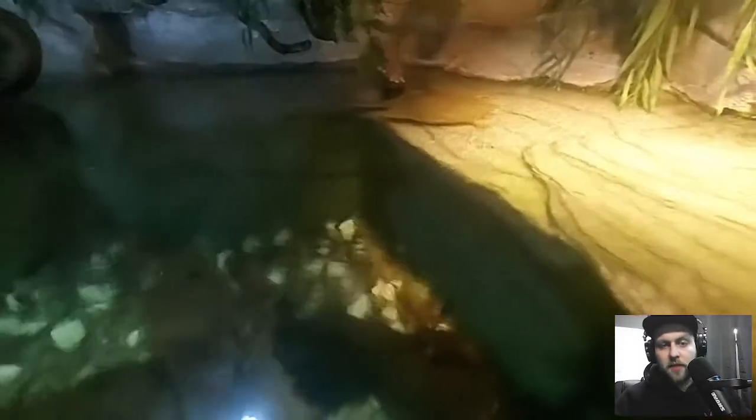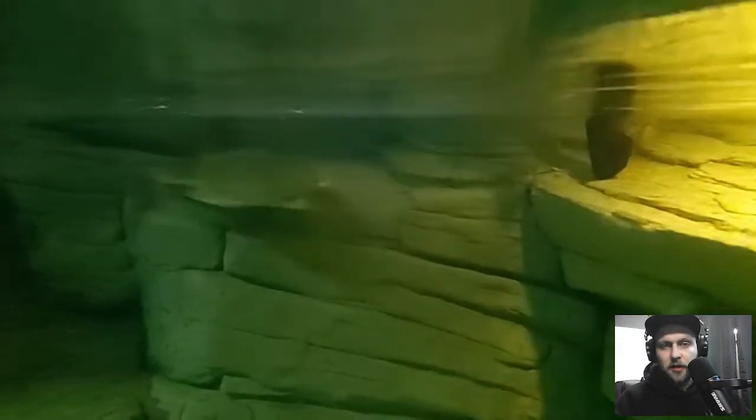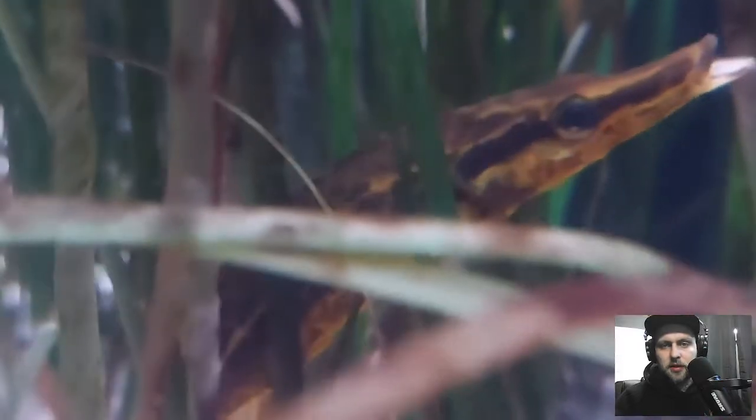But again, a very, very nicely laid out tank. That shelf that they've got up there is lovely. And has Callum been naughty and put that into the tank? Right, this one. I know this fish. So let's see if there's a better image.